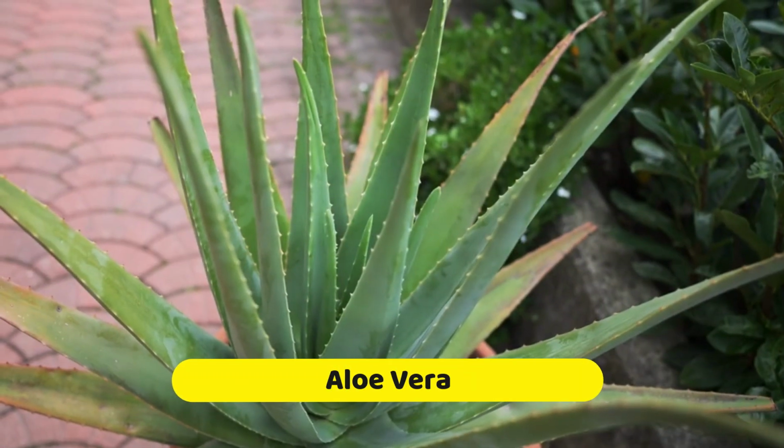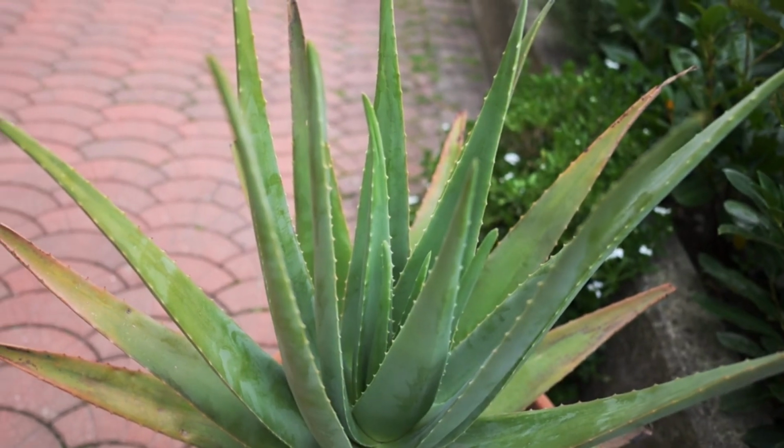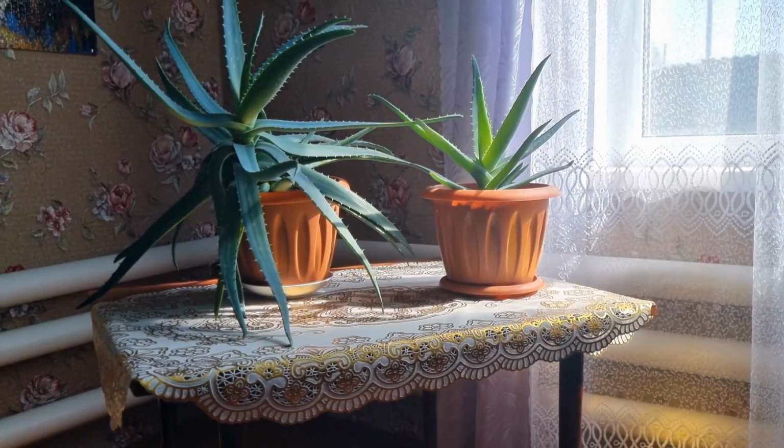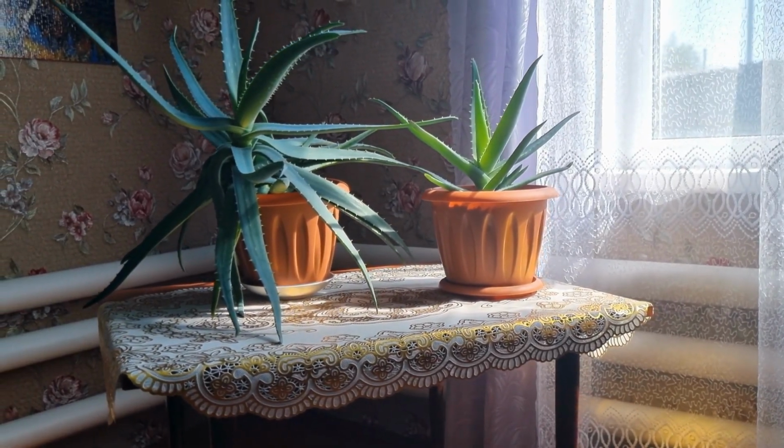Aloe vera. Thick, spiky leaves arranged in a bold, symmetrical pattern give this plant an almost reptilian, alien texture. It looks far more dramatic and sculptural than people expect from such a common plant.